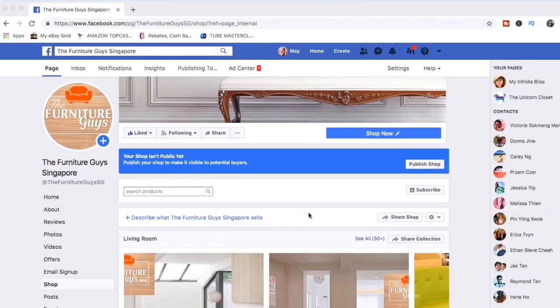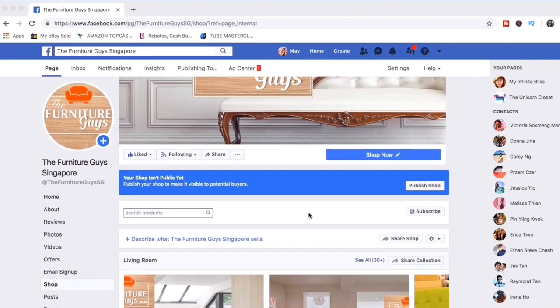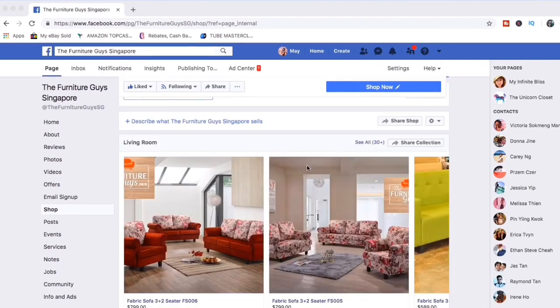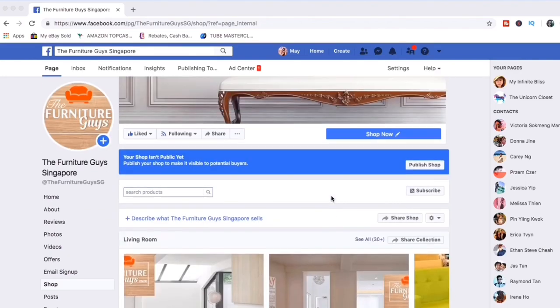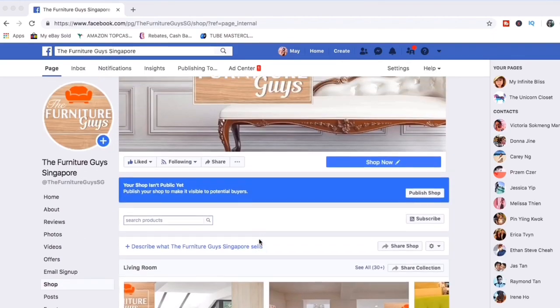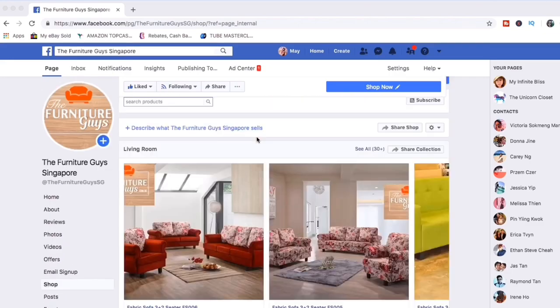This is an example of a Facebook store, a business page, where you can find your own local supplier or wholesaler, and you just need to open a business page and put your products here to sell. There's a call to action button here, shop now, and you can do some Facebook advertisement to target your local customers.